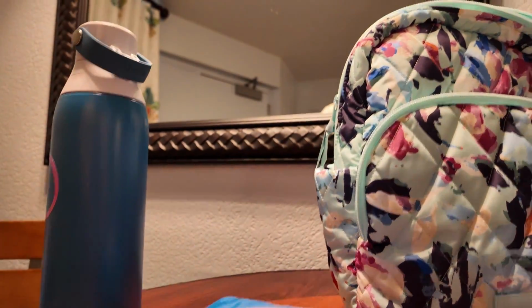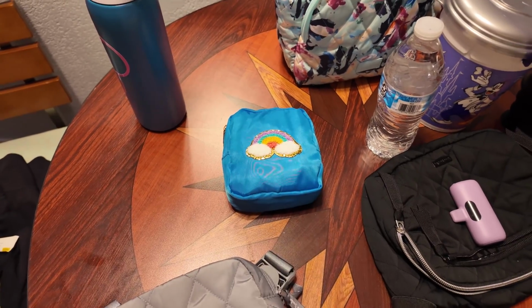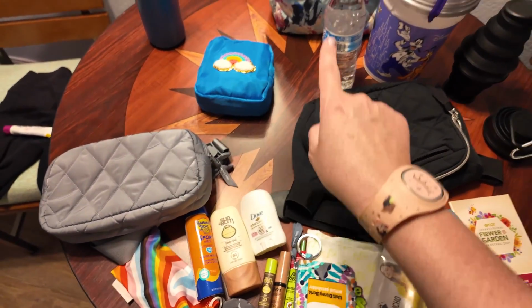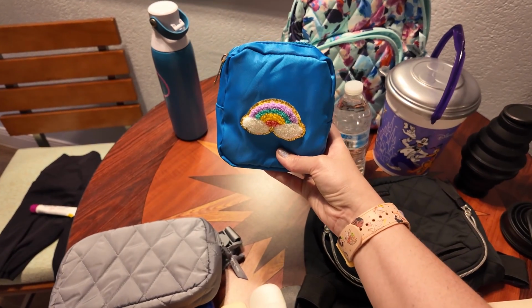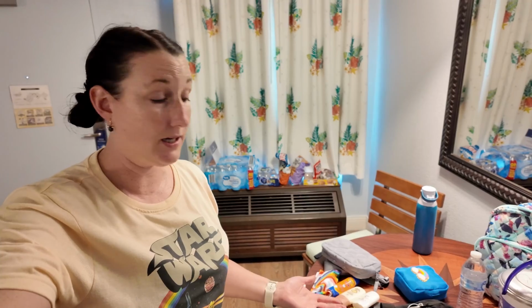So that is everything that is in my first aid pouch. And like I said, I will take those items out and add them to my bags as needed if I'm traveling for the day. But if I'm going to be out all day, I'm just going to go ahead and toss this whole bad boy in there. All right, so that is it for my park bag necessity items.